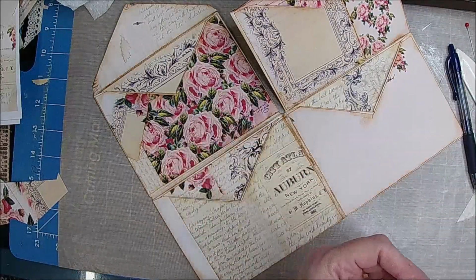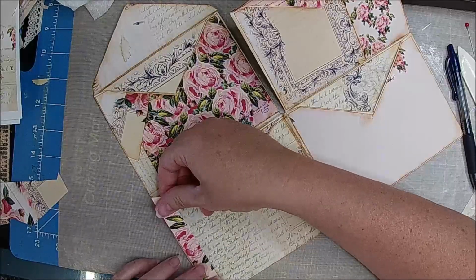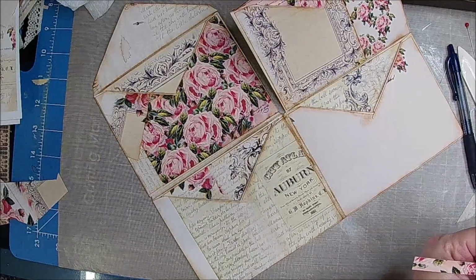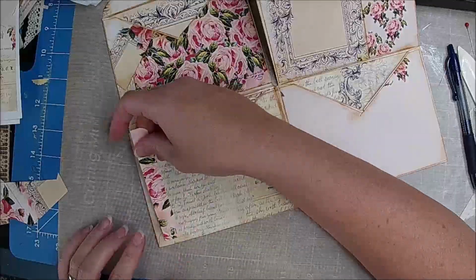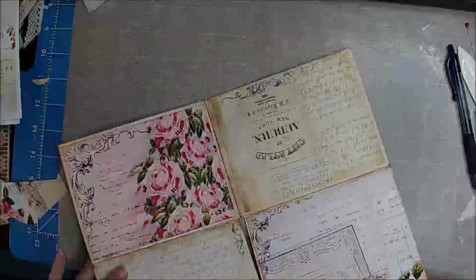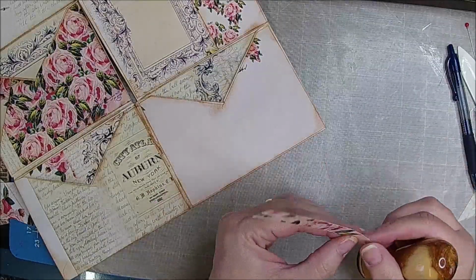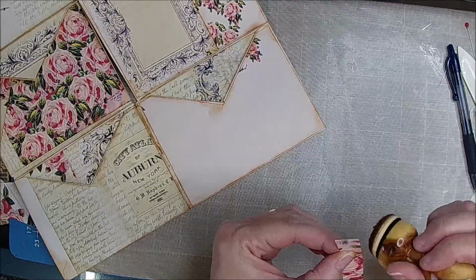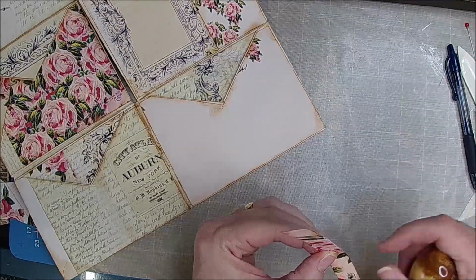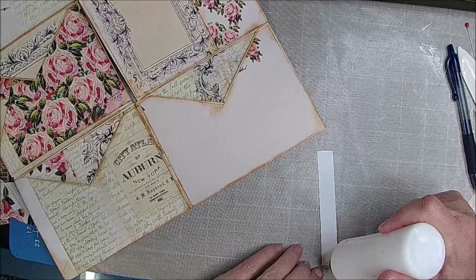How did I mess that up so much? Okay. Sometimes that's just the way it is. Okay, cool guys. I think this is our last one. I know I keep looking, but looks nice. And then I want to kind of look at it and see how thick it's going to be, because I don't want it so thick that it's not easy to close.